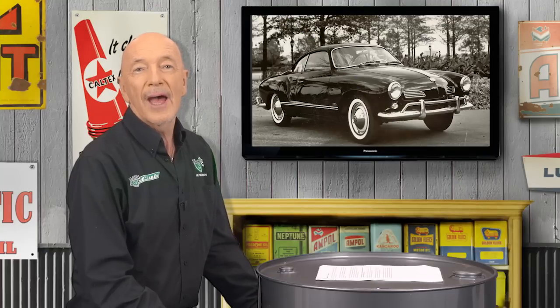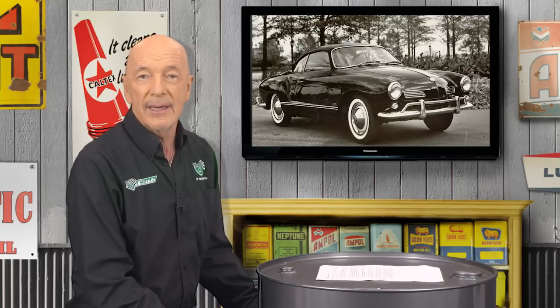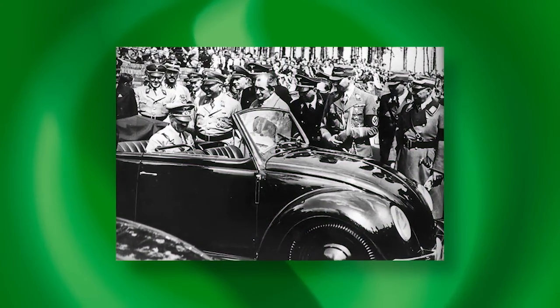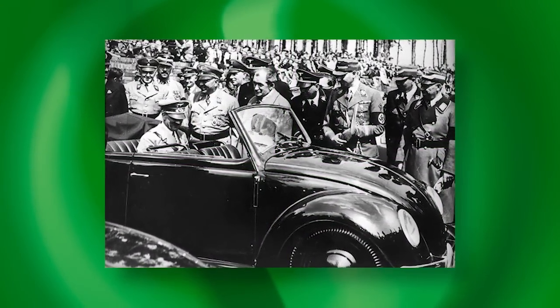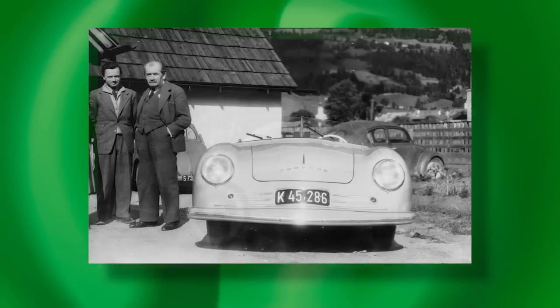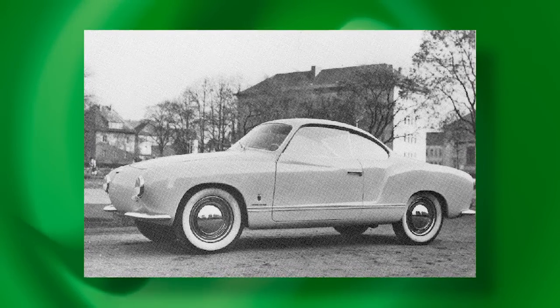The Volkswagen Karmann Ghia Type 14 made its debut in 1955, but was not sold locally until 1959. That imposing hyphenated name reflects the fact that it was designed by Ghia and built by Karmann. Who could have foreseen that Hitler's people's car would morph first into a sports car as the Porsche 356 and then into a beautiful, rakish designer coupe.